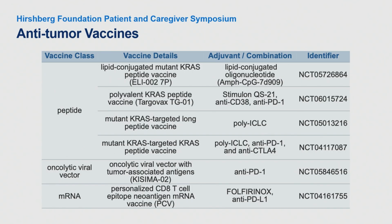So tumor vaccines. So you think about vaccines for infectious diseases like COVID or other viruses or other bacteria. This is a very active area of research and trials for cancer and pancreatic cancer. There's different vaccine classes, so it can either be a protein, it can be a viral vector, it can be mRNA. mRNA is the class that was used for the COVID vaccines. We learned a lot from COVID about how the immune system responds to mRNA vaccines, and there are some in development now for pancreatic cancer.